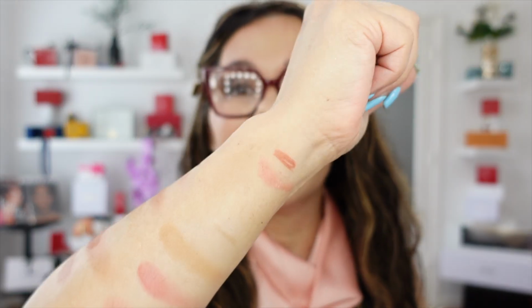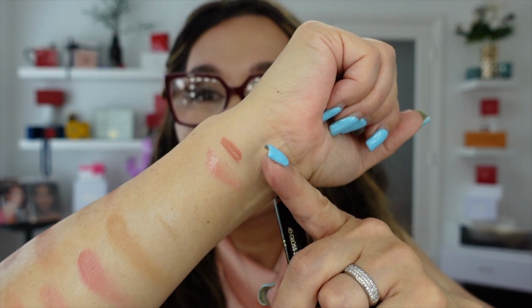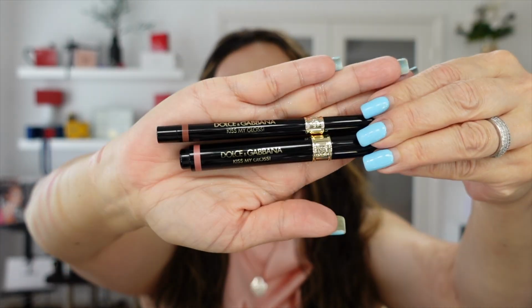Look at this shade, friends. This actually is a gloss. This is the lip liner. Okay, they come in duos. You have to see the quality of this. It's kind of heavy. You can tell the quality of this product, friends. 01 Whisper. And the other color I ordered is 02 Giggle.